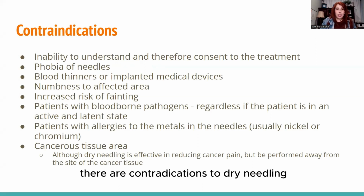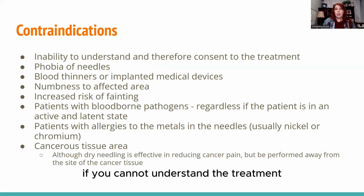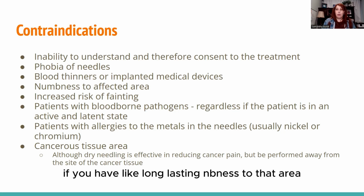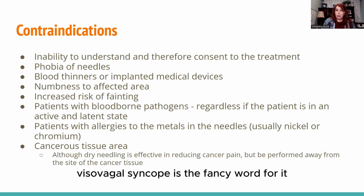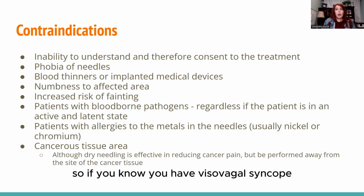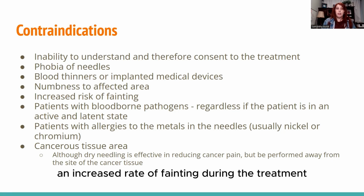There are contraindications to dry needling. You should not be dry needled if you cannot understand the treatment and therefore can't consent to it. If you have a phobia of needles, this is probably not your kind of treatment, which is totally okay. If you're on any blood thinners or implanted medical devices, you should not be dry needled. If you cannot feel the affected area, so if you have long lasting numbness there, that's a contraindication. A lot of people have increased risk of fainting, which is called vasovagal syncope, the fancy word for it. So if you know you have vasovagal syncope, you should not do dry needling because you are at an increased risk of fainting during the treatment.